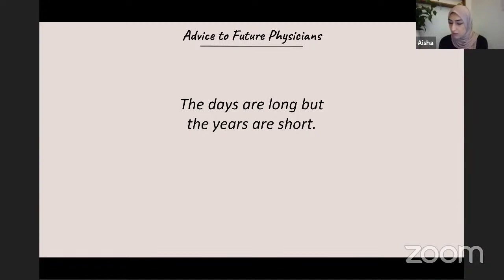So one of the questions is, why did I choose to attend a DO school over an MD school? I actually come from a family of physicians. My dad is an MD and my oldest sister is a DO, so I was introduced to both of those pathways pretty early on. My older sister went to Rowan as well, back when it was UMDNJ, so I got to hear a lot about her experience.